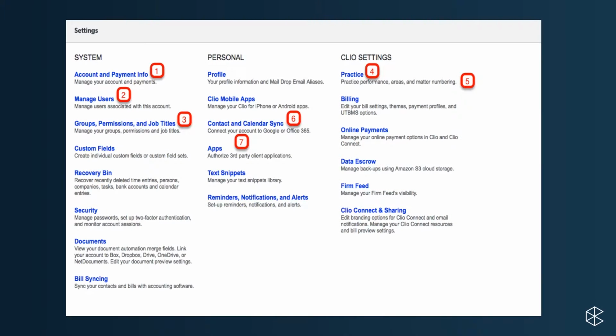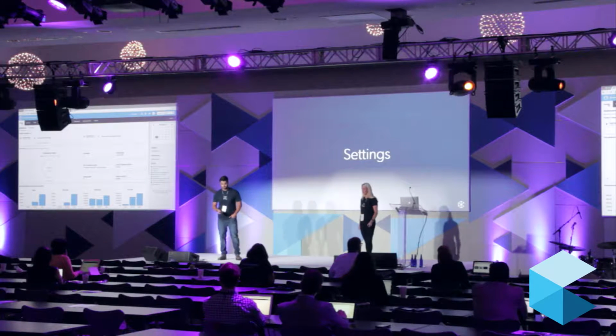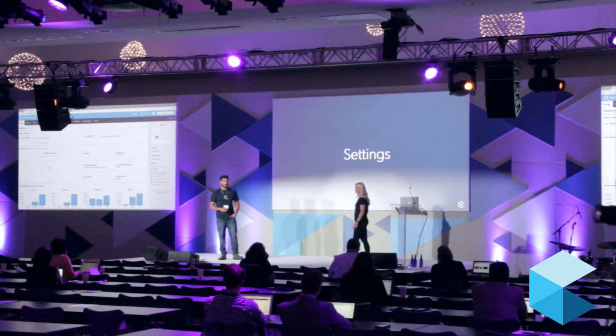But this is where we're going to focus most of our time today, and I'm sure most of you, if you have used Clio, this is where you've been as well. This is what we call our settings menu, but sometimes known as the gear, the cog, the flower, or the spinny thing to some of our newer customers. But however you want to say it, it is the settings menu, and it's extremely important and where we're going to spend a lot of our time today.